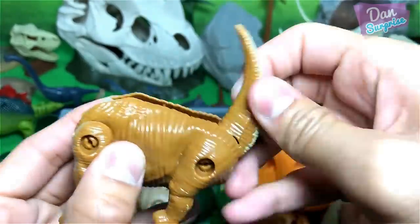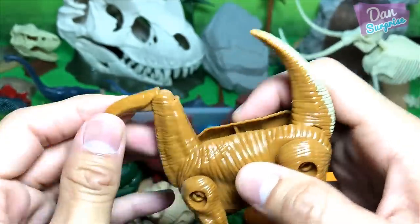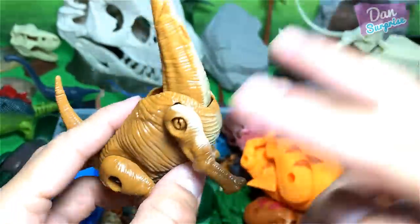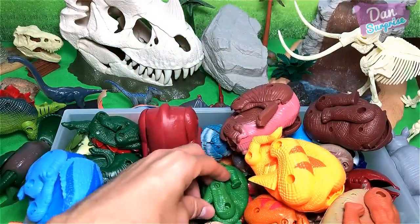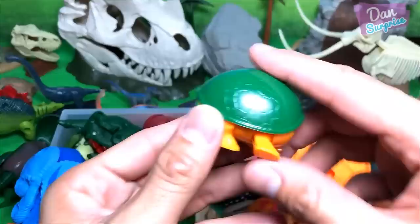All right, what is this? A huge sauropod. Brachiosaurus for sure. Because the two front legs, they are actually longer than the hind legs. That's Brachiosaurus for you. Okay, how about this?